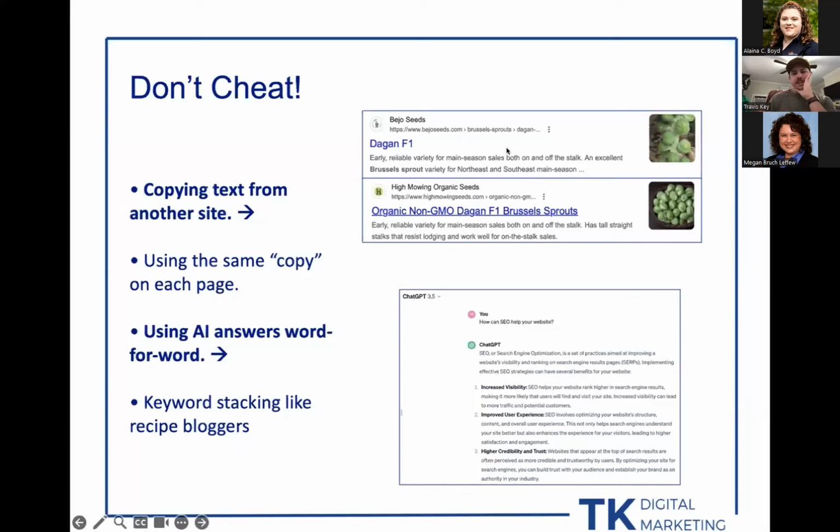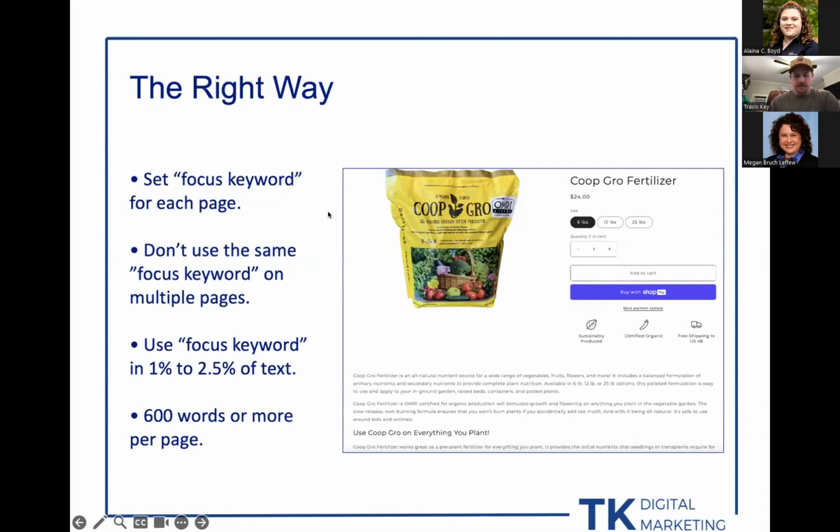I took a couple screenshots here to show you. What we've got going on up top here is a listing from Bejo Seeds. Bejo Seeds is the breeder for this particular variety of Brussels sprouts called Dagen, and it's an F1 hybrid. So they are the breeder, but they don't sell directly on their website. They have online seed retailers and stores that sell these seeds. So Bejo is just a wholesaler of this particular variety, and then they have other companies sell them for them. Then High Mowing Seeds is a retailer for this particular Brussels sprouts variety called Dagen. And you can see here in their Google listing, oh, let me go back.